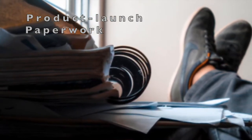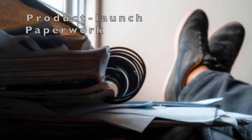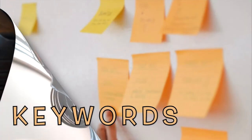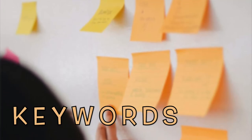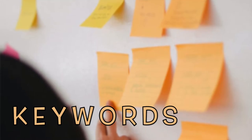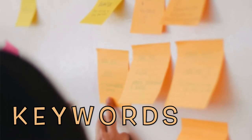Let's move on from paperwork now and talk about the second mistake not to make, and that is going after the main keywords. You know it's important to perform keyword research when creating an Amazon product listing, but targeting the right type of keyword is crucial.